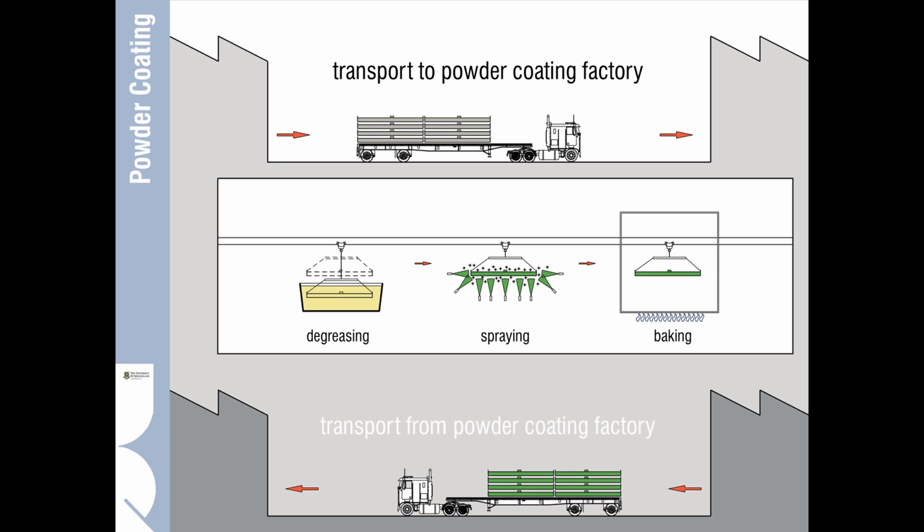And then this dry powder is baked in an oven so that it bonds and gives typically quite a high gloss, very good, very dense coverage of colour. Again, in a prefabricated system, it's very difficult to replicate this on site, so the geometry of the steel needs to be very, very thoroughly thought of before it goes into powder coating. And then the elements, which can be really any colour you want, are then transported either back to the factory or straight to site.